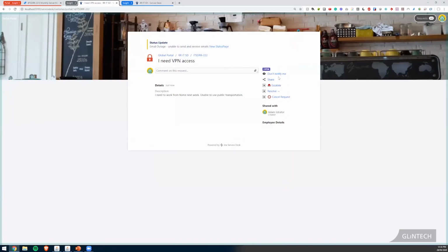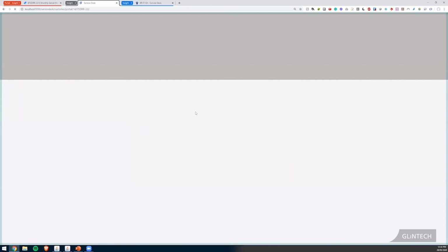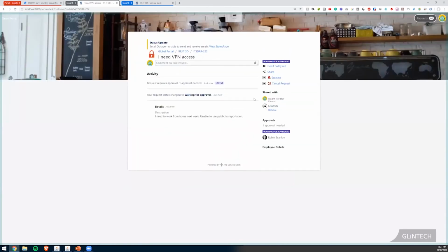It goes into, by default, my open status. I don't really have anything on here, but I have my automation rule in the back end that goes, oh, this is one of those requests that requires approval. Let me send it over for approval. And if I just refresh this page, what do we have? Waiting for approval. Who did it pick? Robin over here, because it knows Robin is Adam's manager.